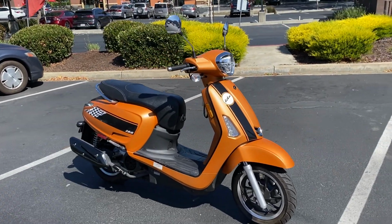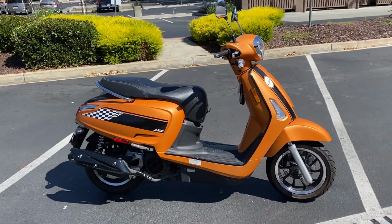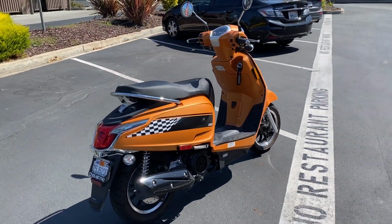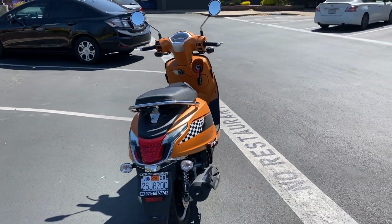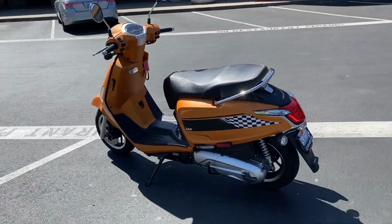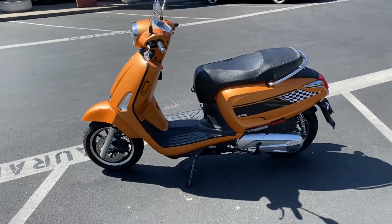Only 785 miles on this gorgeous two-passenger automatic transmission, electric start motor scooter. Come on by and make your dreams come true with ABS brakes.